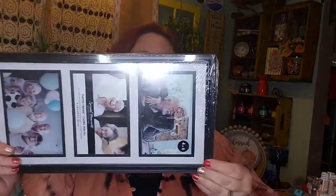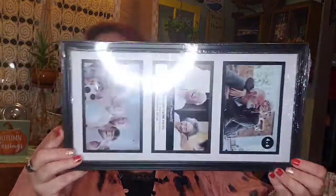Next, the 6 frames, because although you can put pictures in this way, you can also flip it this way and do whatever you want with it. It's a really good size. I mean, the frames at the Dollar Tree, some of them are terrible. And this is the kind that's terrible, but the size is really cool.